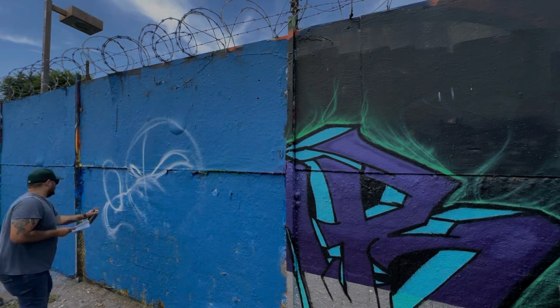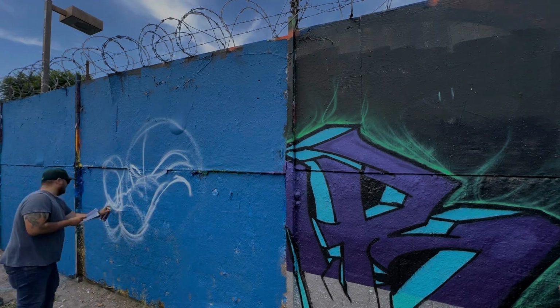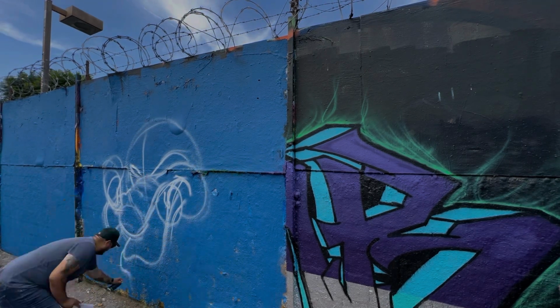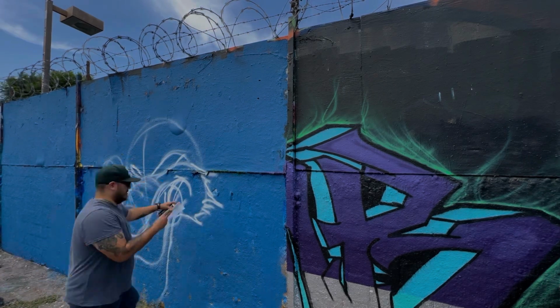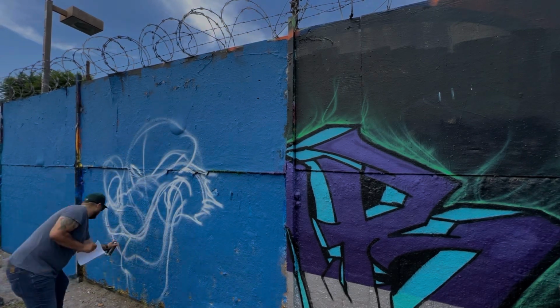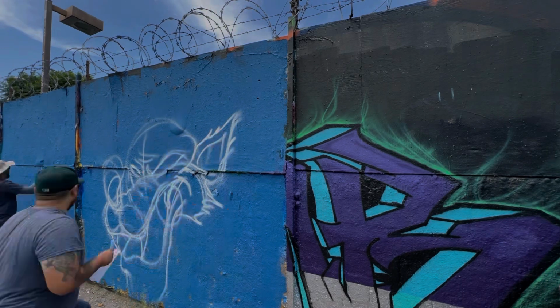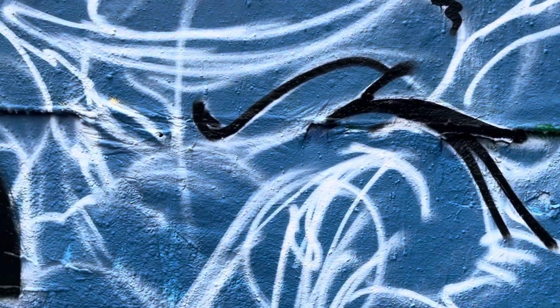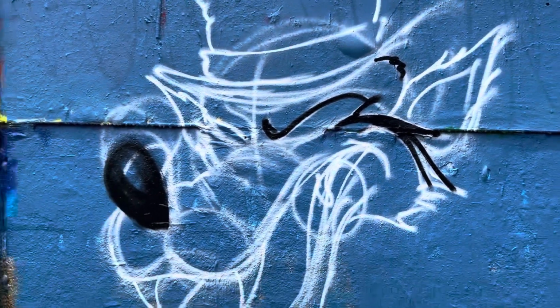So we decided to head over and check this place out, and I decided to paint a wolf. I always liked the Big Bad Wolf from the Three Little Pigs. I kind of got inspired from that. I just wanted to change it up in my own way, so that's what I did. And as you can see right now, I'm just painting the outline, and then I'm gonna do the base coats, then we'll start putting in the details.